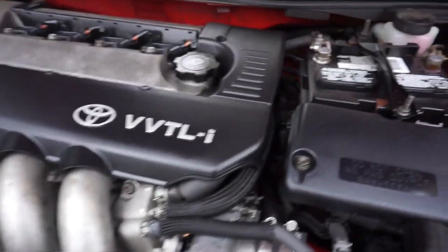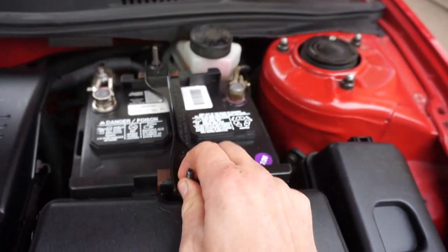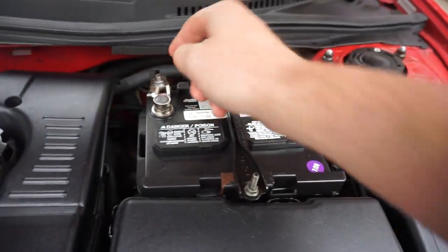So once you're back to your Celica, you're gonna wanna remove the battery. So 10 millimeter, 10 millimeter, 10 millimeter, 10 millimeter.